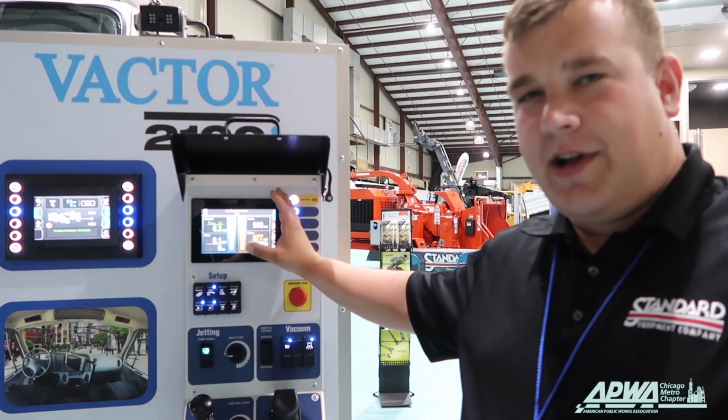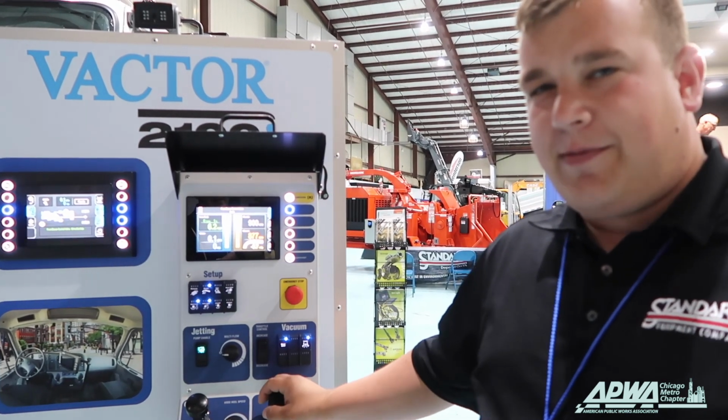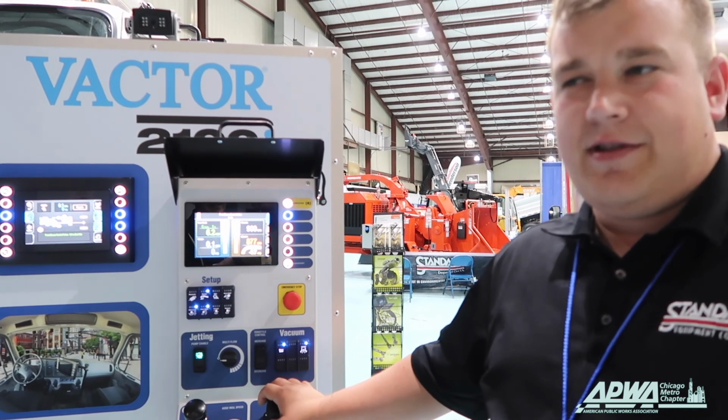large display screen with tons of information. The whole idea is to make the truck simpler to operate and more operator friendly in general.